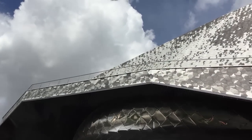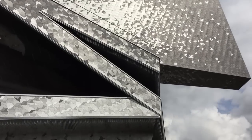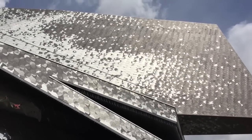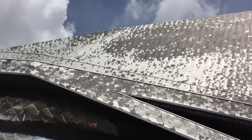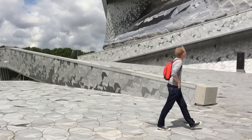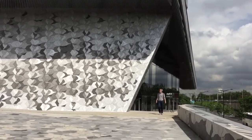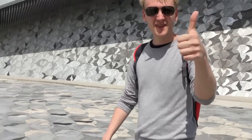This building really looks different from every angle. I'm not saying every angle looks good. I really like how this pattern changes. It really is like a flock of birds. Nice work.